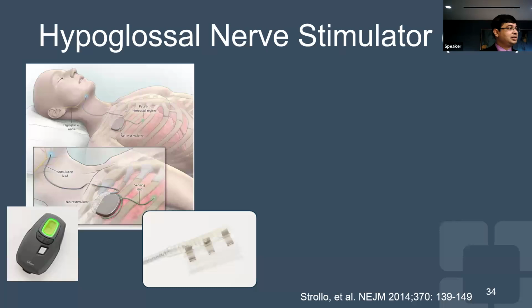That brings us to the newest kid on the block and the cutting edge treatment called hypoglossal nerve stimulator. That's where my current work involves. What does it mean? So as you can see here, there are 5 components. It's an implant, a subcutaneous implant. The middle part here, which looks like a tiny pacemaker, is called the IPG, implantable pulse generator. Then there is a remote. There are 2 leads, the sensing lead and the stimulation cuff.